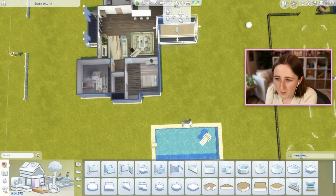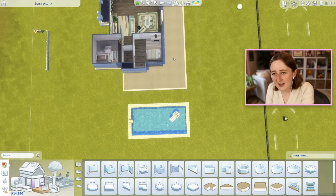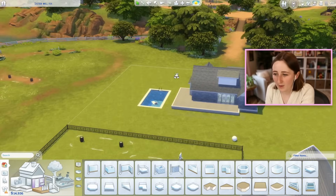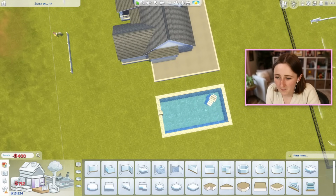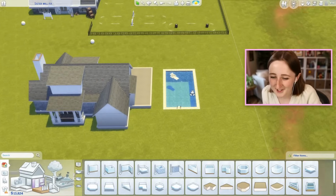I wanna get a big porch, and I kind of want it to wrap around a lot of the side of this, because I wanna use the pool still, but I think I might have the porch come like all the way around this way, and I'll make the pool a little bit bigger. I might regret that. I might run out of money. This budget might not work for us.